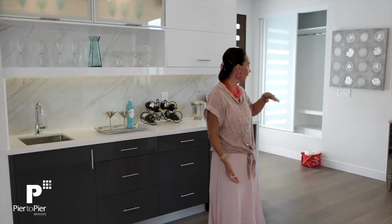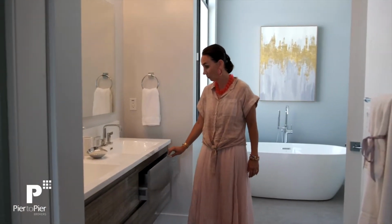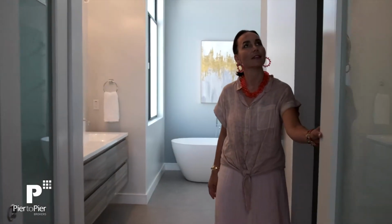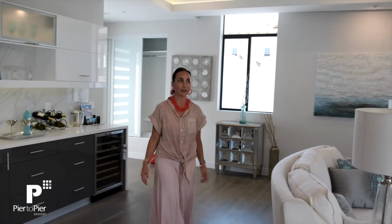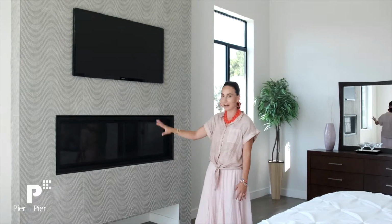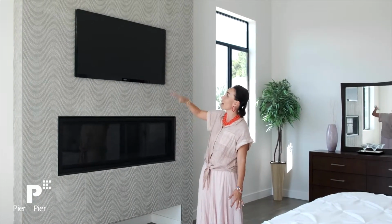I'm really surprised, and I love the black and white contrast, and also the fireplace below your TV with the lit backdrop. I just love it. And the ceilings, I love. They have their two bedrooms here with a shared bathroom. The living space, the master is completely separated. So it's a great floor plan for families.